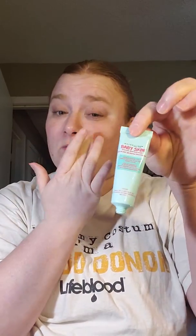I'm going to start off with some primer. I'm going to go in with the Maybelline Baby Skin. It's kind of like Pore Professional. It's got the same feel to it, except this is much cheaper. I think this whole tube is about $6 or so at Walmart, something around that range. And I'm just going to use it in my T-zone where I have been oily.